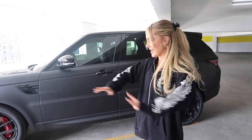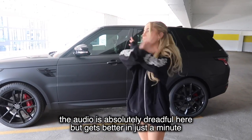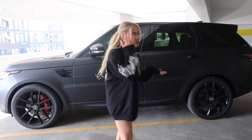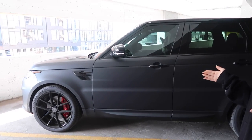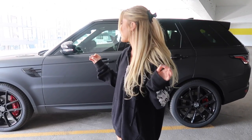So, as an overview, I will put in all the little clips, but this is her. She was a shimmer before, and then now she is matte. But it has always been my dream to have a matte black car.